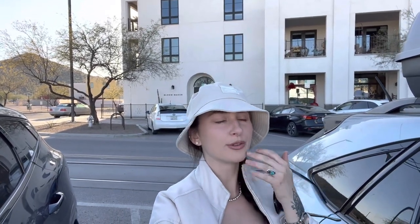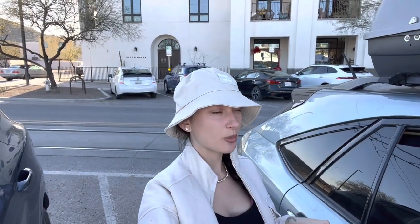Today, me and my boyfriend are downtown in Tucson. It's kind of windy out today, actually, which I wish I was doing this yesterday because yesterday was so beautiful. It was like 78 degrees and beautiful outside, but whatever. It's a little windy today, but we're downtown at the gem show.